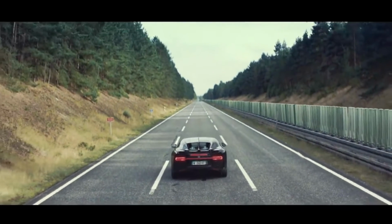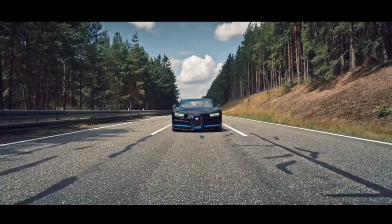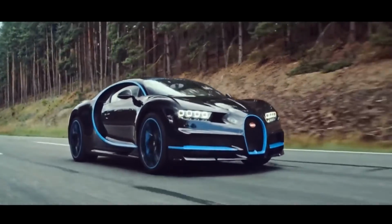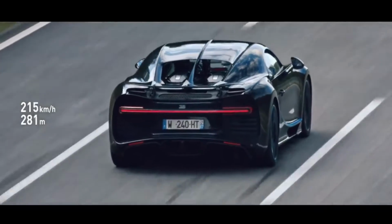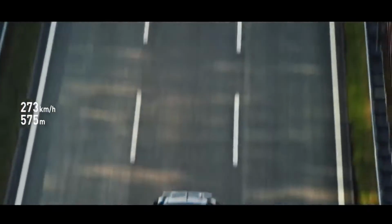The Veyron 16.4 was once the fastest car in the world and was powered by an 8-liter W16 engine with a quad turbocharger that produced exactly 1,001 HP. Costing $1.9 million at the time of release, the Veyron is a real head-turner with a top speed of 257 mph, enough to get hungry.